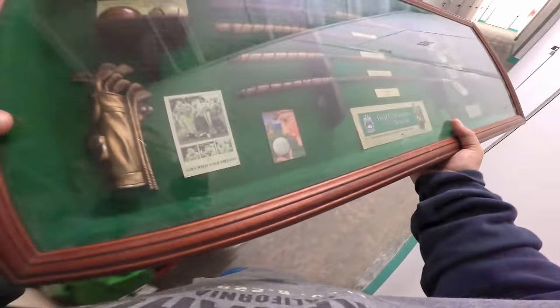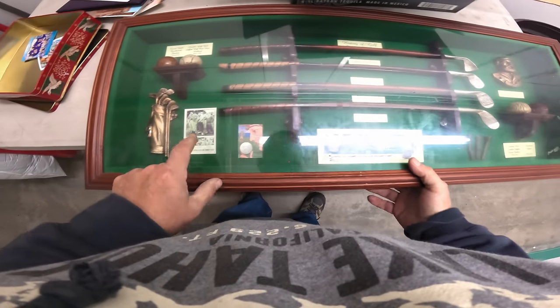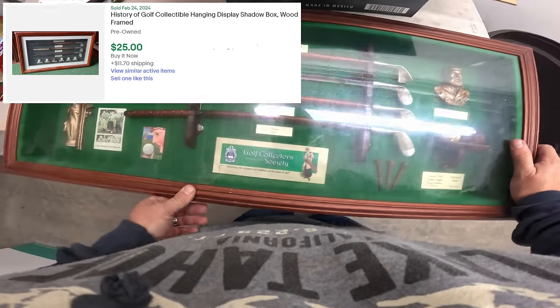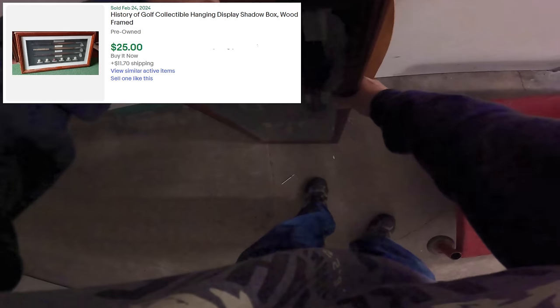Oh, what's this? Look at this. That is neat. Golf with your friends, Three Stooges. This is a golf shadow box here. History of golf. That is really kind of neat. Golf Collector Society. Neat, neat, neat.